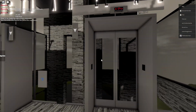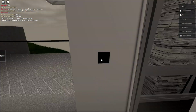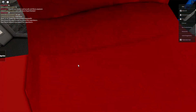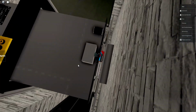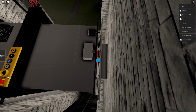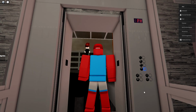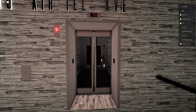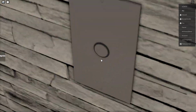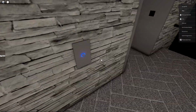Yeah, this is actually a platform. I'm gonna actually send this elevator down because it's not the elevator that... might be the elevator. Oh, it won't let me... Yeah, this is not the elevator. Send that down. Call another one. Hope we get this one.